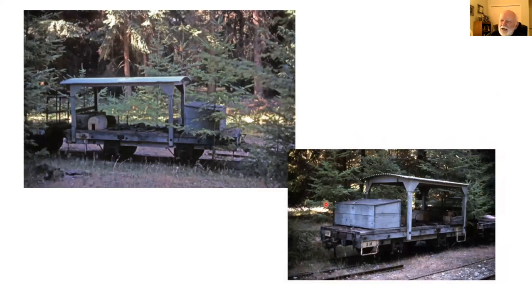Thanks, Jim. One of the other pieces of equipment that I find fascinating, I'm going to build a model of this, is a similar, it's on a 14-foot chassis, flat car, with a canopy on it and a simple toolbox at the end. And it looked to me like there was an air compressor and some other tools on it. And I suspect it was moved around for maintenance of track and other stuff on the campus. But I was really surprised to find this.